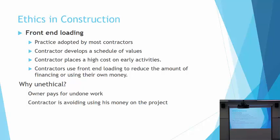So you will finance less money. You will end up paying less interest. So you will increase your profit, and you will make the owner pay for that. Is it clear what they do?